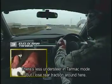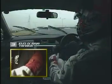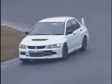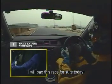Although the tires are different, the Evo 9 is impressive running against the Spec C in this wet condition. Anything exciting going on back there?